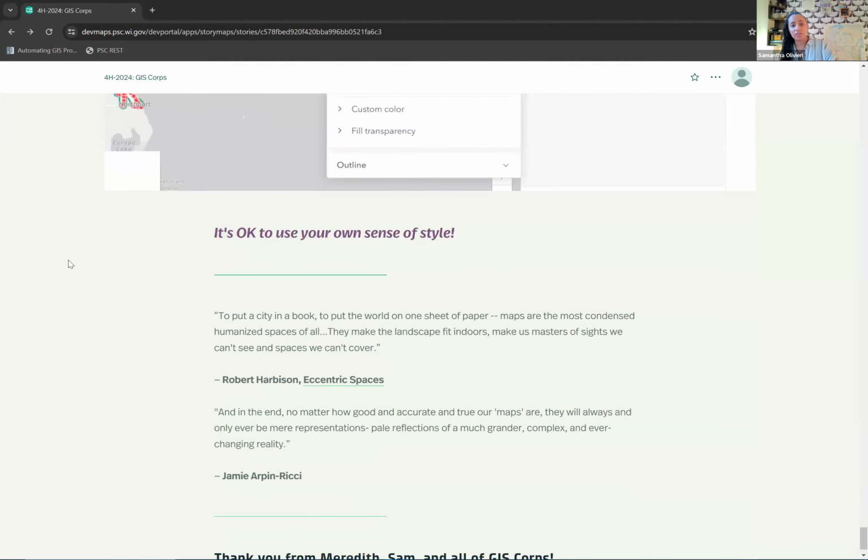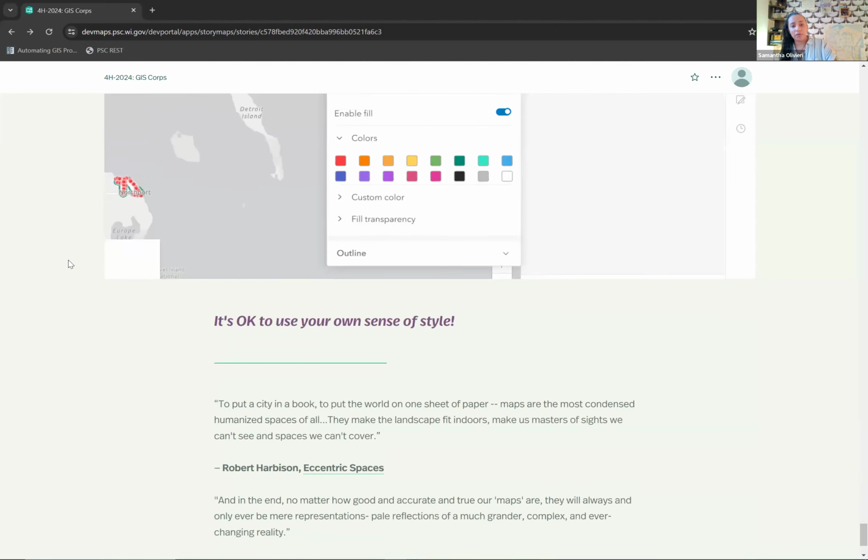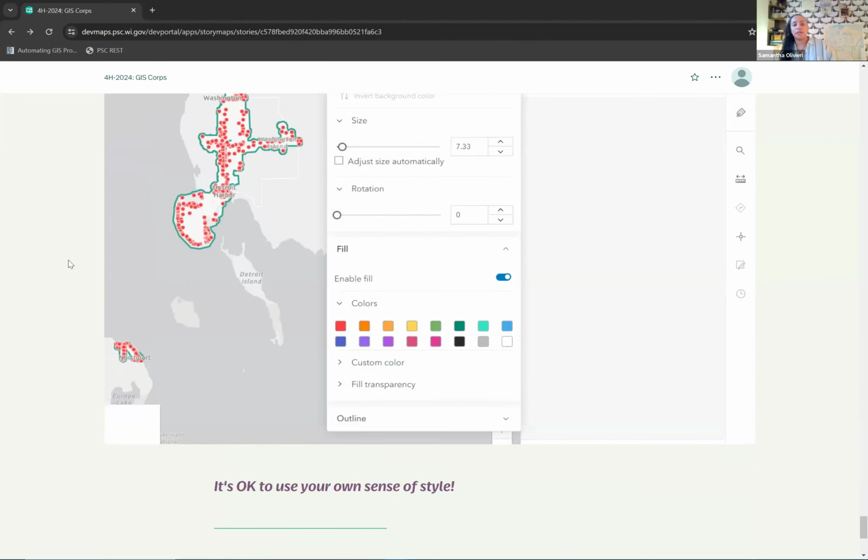And it's okay to use your own sense of style. I want you guys to really make these maps your own. Don't think you have to copy something you've seen, like, oh, this person used these two colors. That's always a good idea. Follow your palettes, follow your color theory, but at the end of the day, put your own cartographic stamp on these maps.